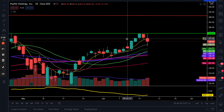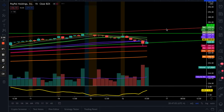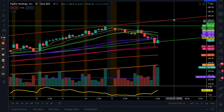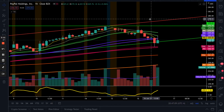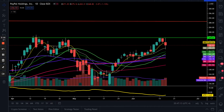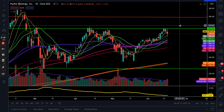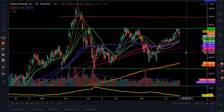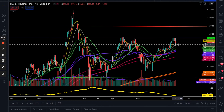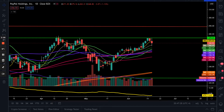We rejected it basically 3 times. Each of the past 3 days we've rejected 275.27. If you go to the hourly, if we confirm that spot, we have a $5 move in there potentially. I'm not looking to take a swing position on this just because this is definitely a spot where we could reject and retrace to the downside. But even though I believe it's going to try to make a push to this 290 spot, I'm just going to strictly focus on day trading this name tomorrow.